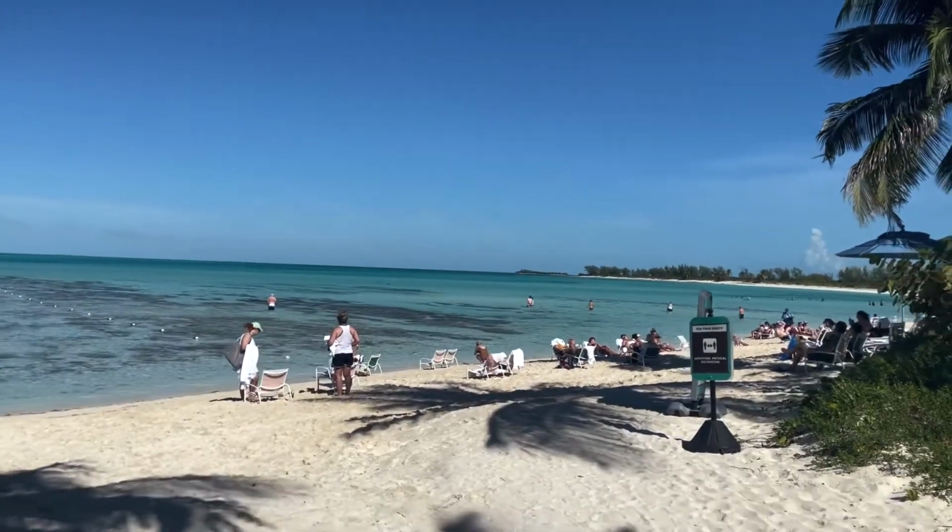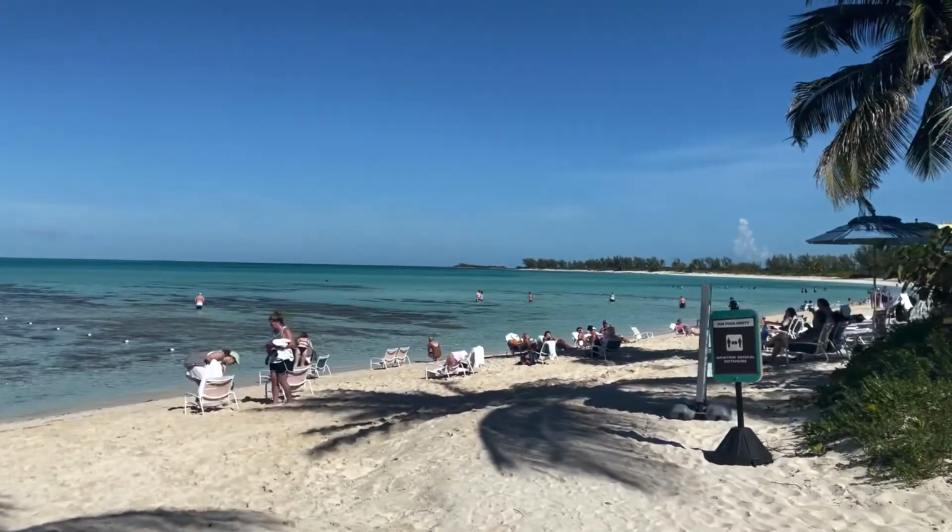And to let you know, the bike rental is only $13 and you have the bike the entire day. So it's an 8-hour rental, so it's a really good deal. And we made our way over to Serenity Bay, which is the adults only section.